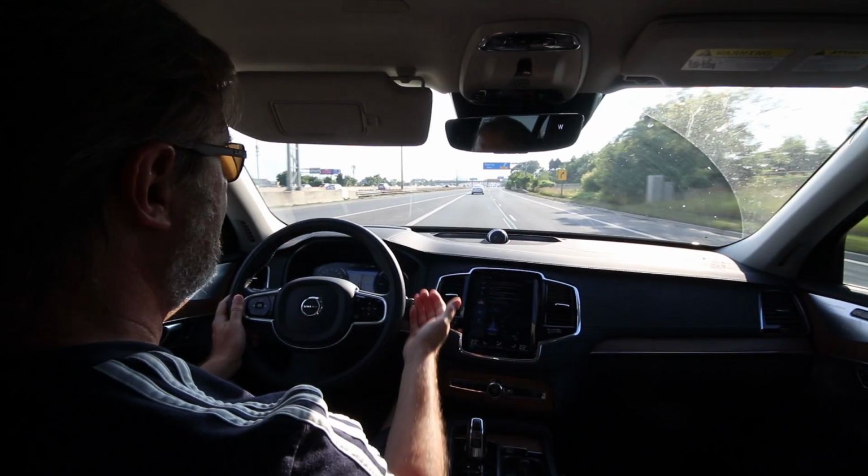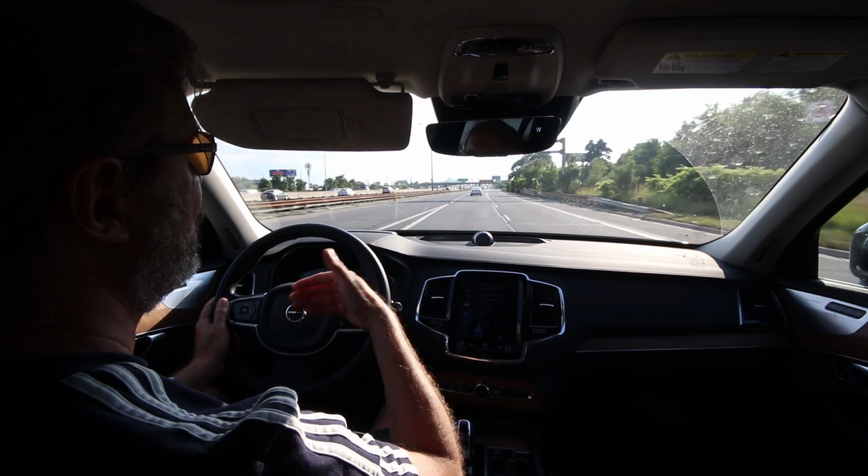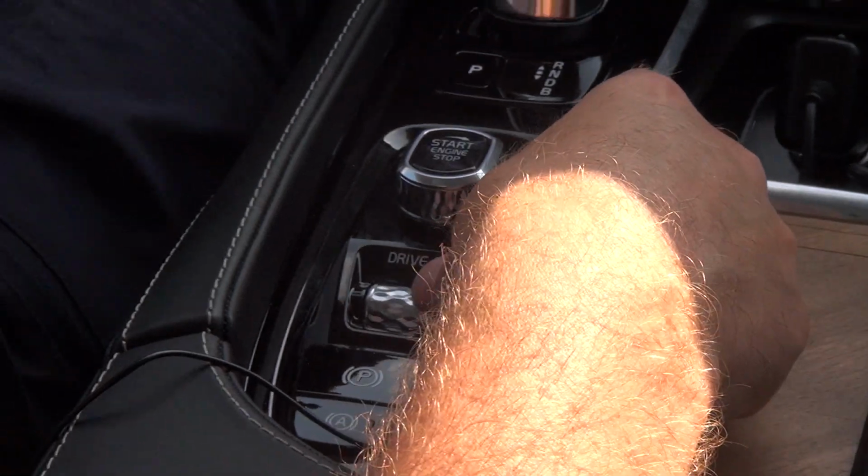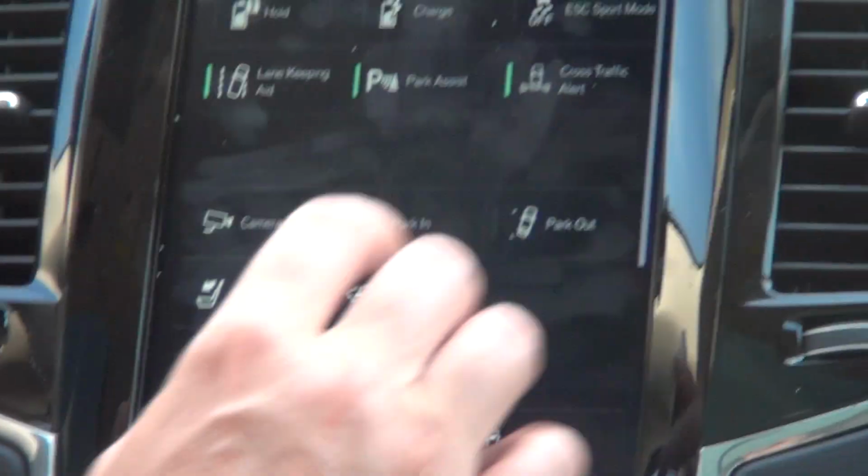So that's basically, now in order to recharge the battery, what you would do is basically you would go back to hybrid, you would then go back to your menu, and you would press the charge button.